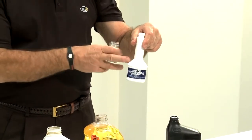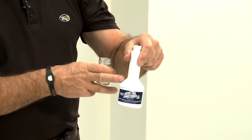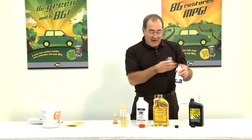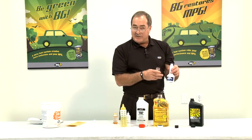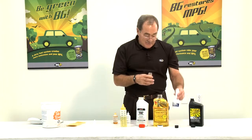1 litre, 1 quart of this will do 2,500 quarts. Okay? Maintenance. Lubrication, cleaning, keeping all the system clean afterwards, but the entire system. Lubrication is a very important part in diesel injectors at the moment. There's a lack of lubrication. We keep it lubricated beautifully with this whole system cleaner.